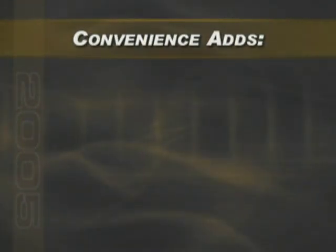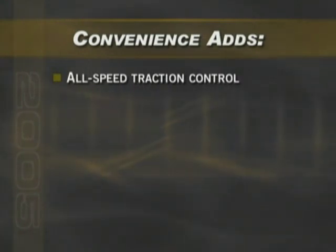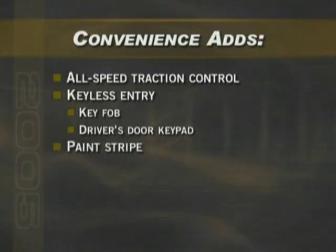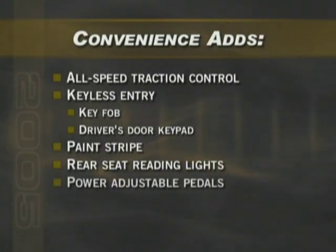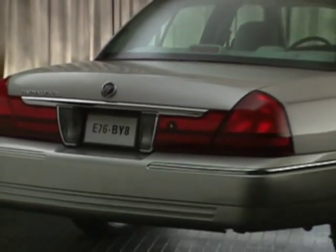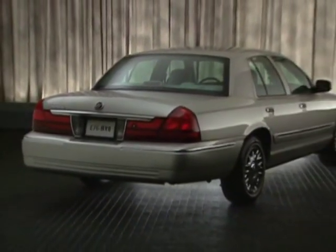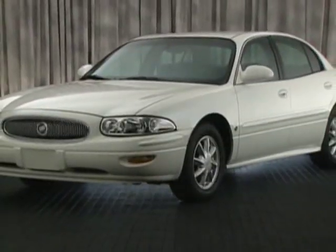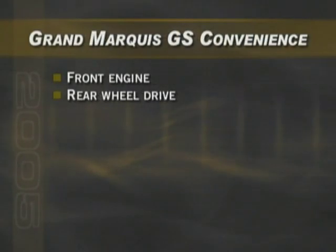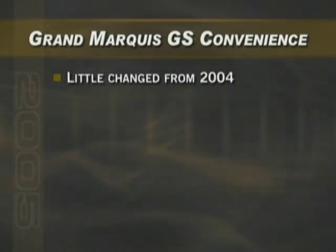The convenience designation adds all-speed traction control, keyless entry via the key fob, and driver's side door keypad, a paint stripe, rear seat reading lights, and power adjustable pedals. From the outset, it's apparent that there are significant differences between the Grand Marquis GS Convenience and LeSabre Custom in terms of basic design. The LeSabre is front-wheel drive and has a transverse-mounted transmission, whereas the Grand Marquis uses a front-engine rear-wheel drive configuration. The Marquis GS Convenience is little changed from last year.